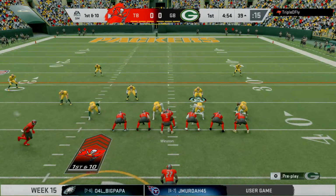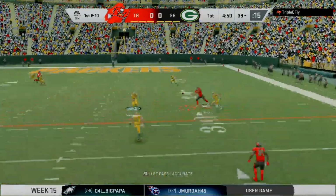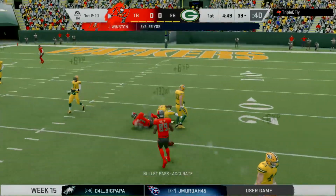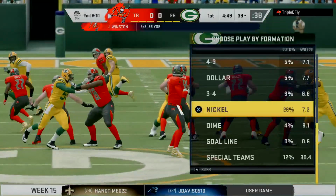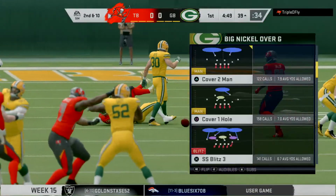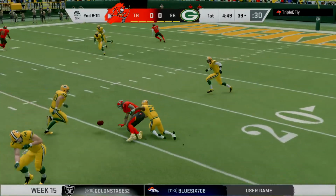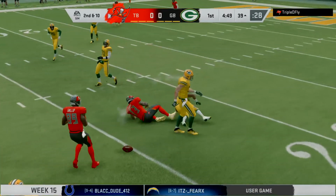Watch the slant. To throw, Winston. And that is incomplete. He couldn't hold on through the contact. Brings up second down. That would have been a great catch, but it's real difficult to hold on to it because it was contested all the way. Would have been a great play if he'd been able to haul that one in.